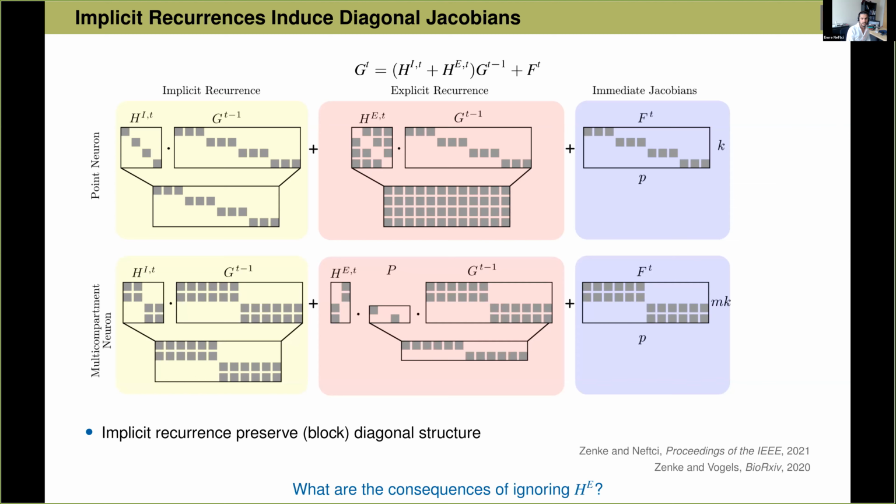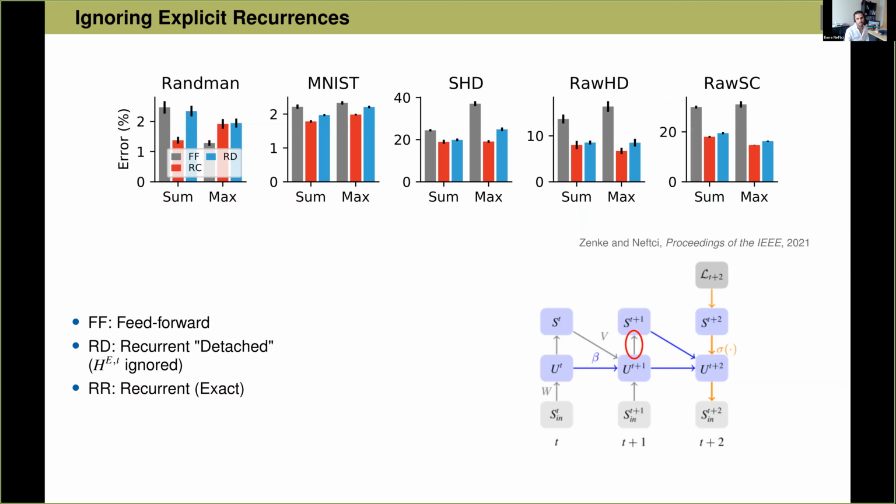I'll skip this one. So what's the consequence of ignoring those explicit recurrences? Well, here are a couple of experiments that my colleague Friedemann Zenke made. These are trained spiking neural networks solving problems like MNIST, spoken digits, also spoken digits but not pre-processed, and the Google Speech Commands. What you have to focus on here is the blue versus red. Blue is when you ignore these explicit recurrences, and red is when you keep them.